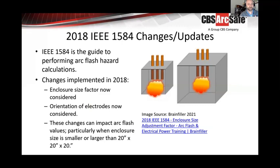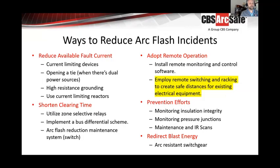Oh, by the way, a really good resource for that is Jim Phillips and Brain Filler. Just type that into Google if you want to learn more about these changes to 1584. So, ways to reduce arc flash incidents.